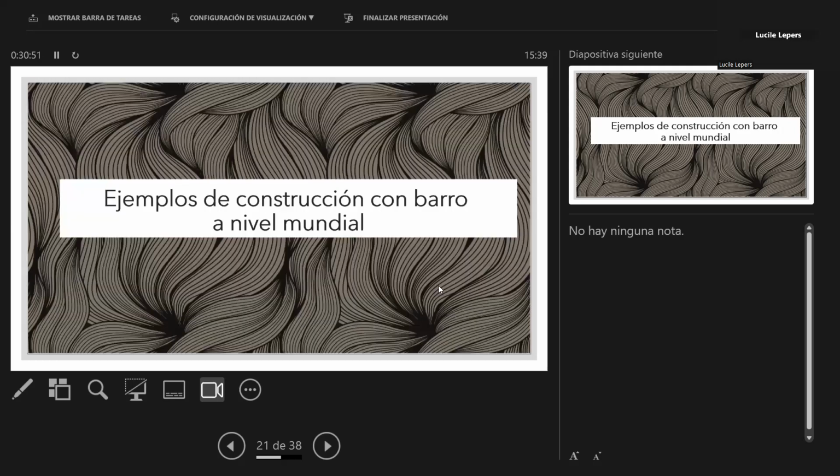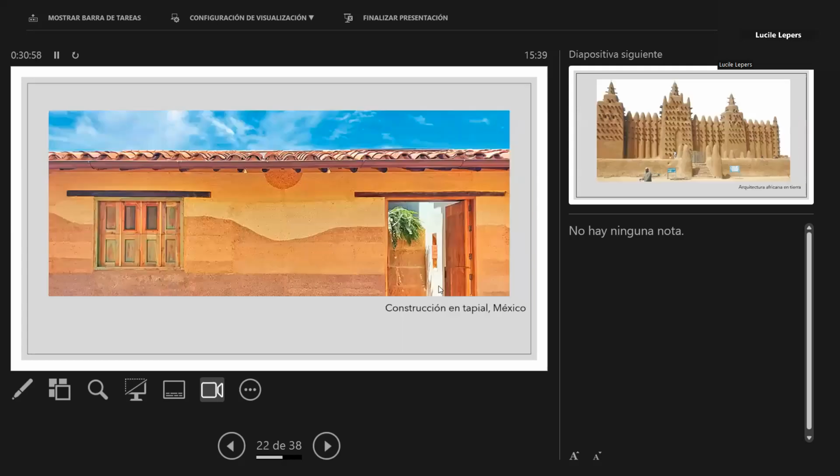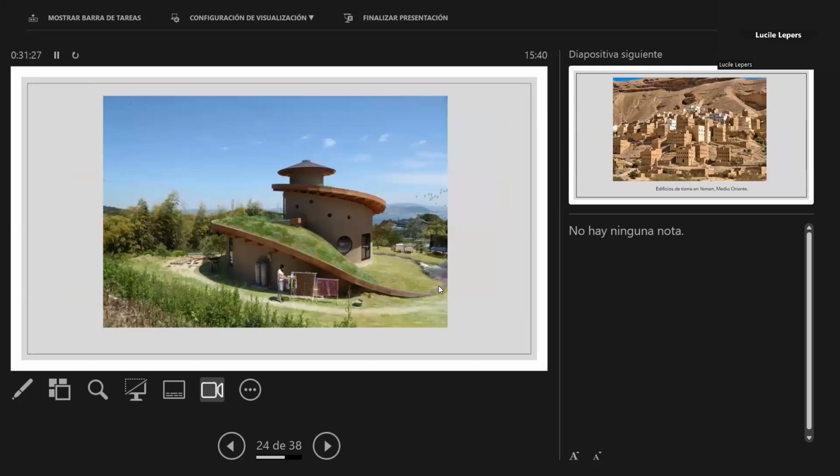I also put in the presentation some examples of construction with clay all over the world. So this is a tapial house, as in El Terreno, the first house down. But these have a different kind of clay, so it's very nice results. This is a big construction in Africa. It's all made with clay. You can see that you can have different shapes. And this is another clay construction with this spiral wave, and you can see the ocean in the back. So it's in very different kinds of territories.